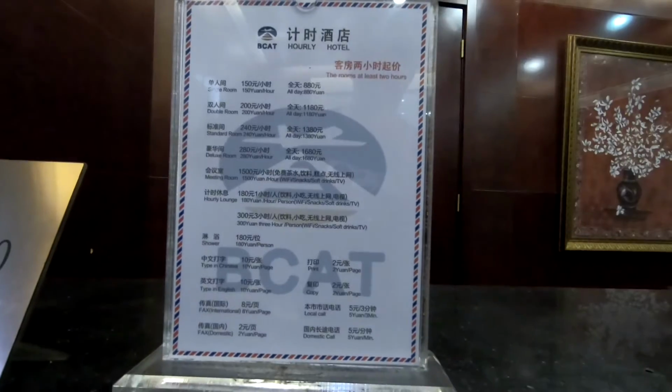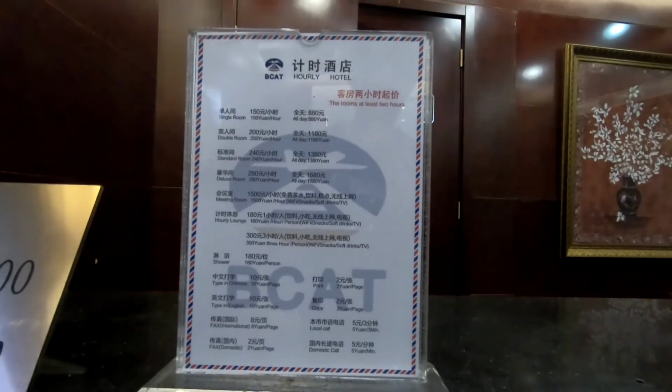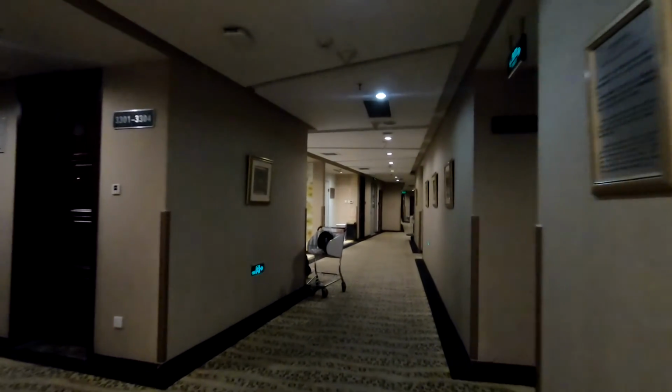They also offer an hourly hotel. The price is listed here as of August 2019. We didn't partake in this, but if the rest of the lounge is anything to go by, you would probably be disappointed.